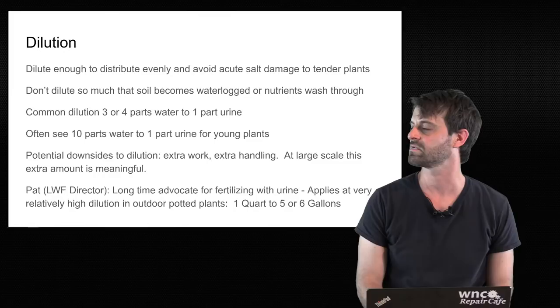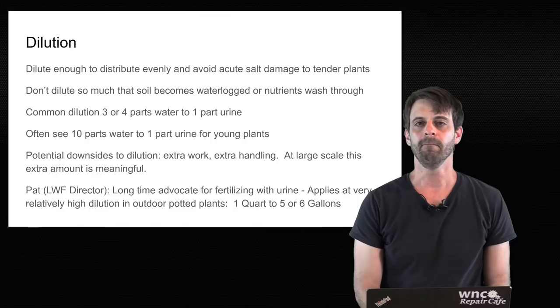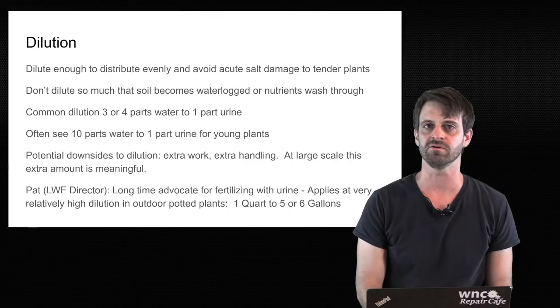Here are some potential downsides to dilution. It really is just extra work and it's extra handling. On large scale projects, this extra amount is actually meaningful. It's more weight on your tractor. It's more volume to move around. It might mean more trips on the tractor if you're doing a land application.